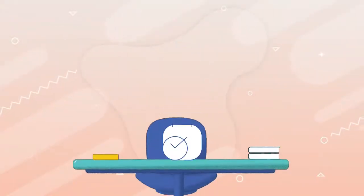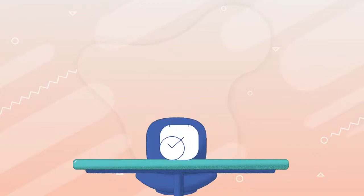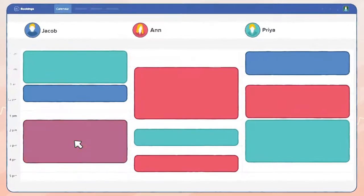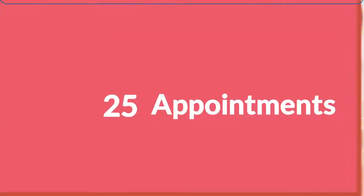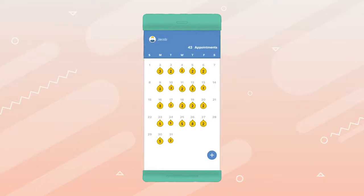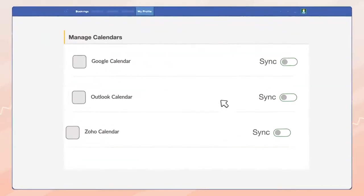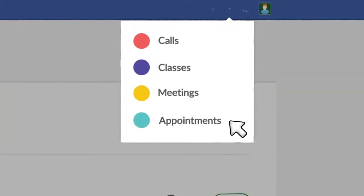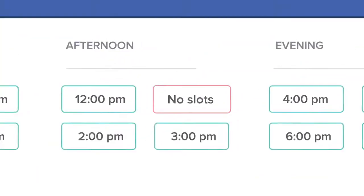for the job. Toss out your post-its and notebooks for your staff because with Zoho Bookings, your intuitive calendar dashboard can hold the schedules of all your staff members in one place. One glance and you will know how your staff's day is going to look, and so will they. You can sync any number of calendars so your calls, classes, meetings, appointments are never overbooked at any time.